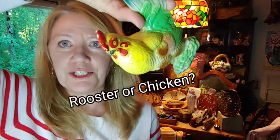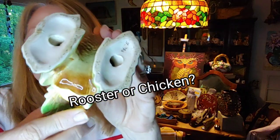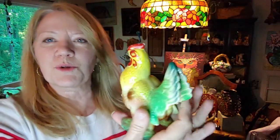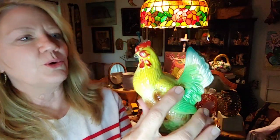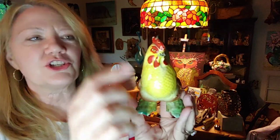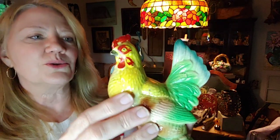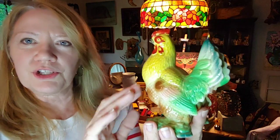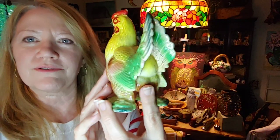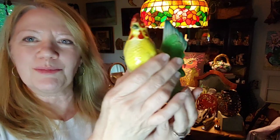I absolutely fell in love with this chicken. I think he's adorable with his big old feet. It is a Japan piece. I love this chicken. He does have some color loss, you know, he's an older piece. I don't see any chips, I just see color loss. And usually it's the red that you lose. Something you have to do when you're cleaning these is be very, very careful with them because that paint will come right off. But we're going to go ahead and put him in the booth. I'm sure he's going to find a new home.